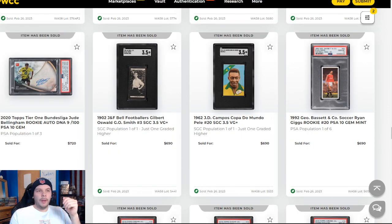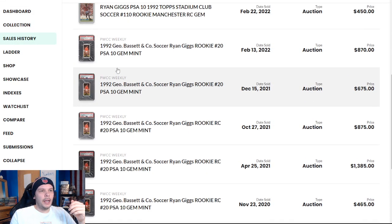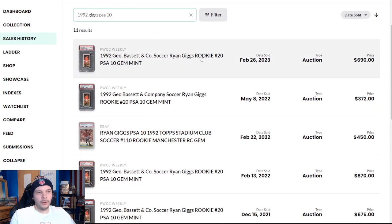Then on the next row, we have a plethora of different sorts of releases. Here on the right, we have a Giggs rookie. This is a Bassett & Co. release, which is typically pretty easy to grade, but 10s are not plentiful. Looking back at some of the sales, we actually haven't seen one sell in a very long time.